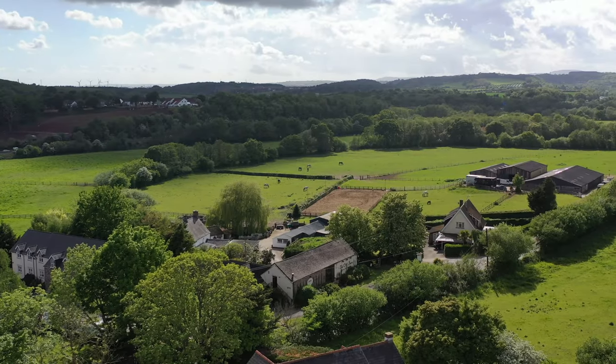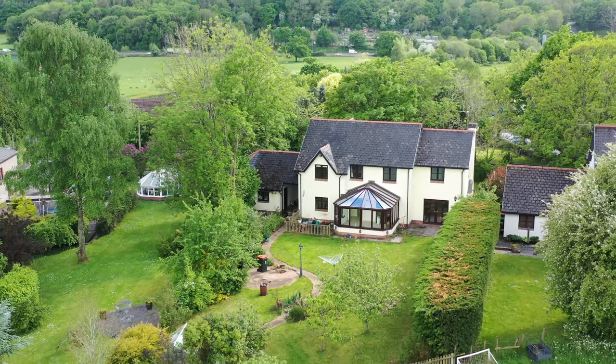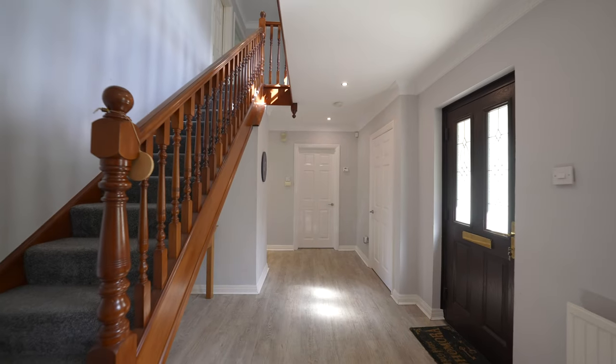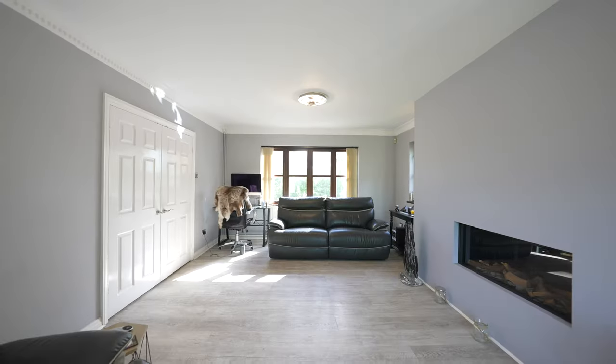Situated to the east of Newport within easy access of junctions 23 and 24 of the M4 motorway, this substantial architect designed property offers excellent family accommodation and benefits, from large family lounge, study, kitchen breakfast room, separate dining room, utility and conservatory.